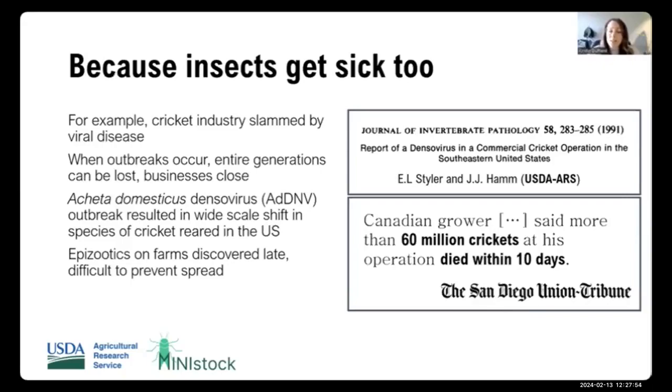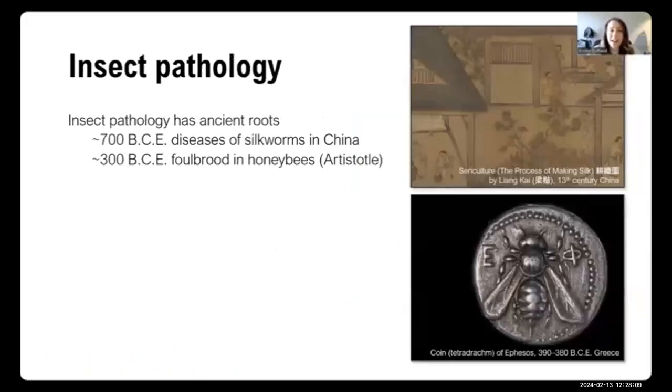Importantly, these epizootics are often discovered late, after which preventing disease spread becomes difficult and sometimes impossible. And so what can be done? Who can help this growing industry become resistant to these kinds of outbreaks? Well, as many of you know, there is an entire field of research that very much cares about the diseases of insects. In fact, we have been thinking about diseases of insects for literally thousands of years.